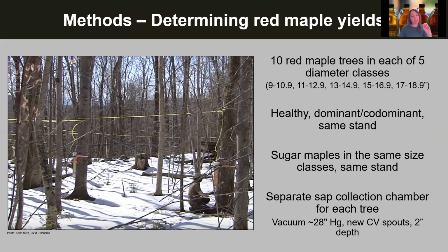Each tree gets a separate sap collection chamber like this one. This allows us to quantify both the volume and the sap sugar concentration from an individual tree under vacuum conditions. So the whole system had very good levels of vacuum. Each tree got a new check valve spout each year and used a 2-inch tapping depth.